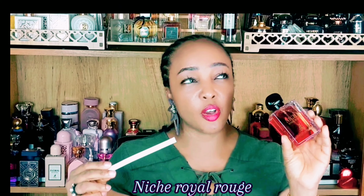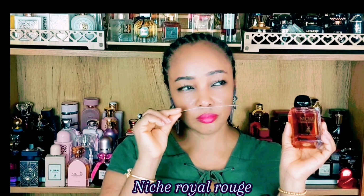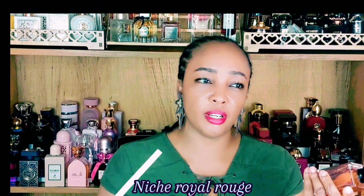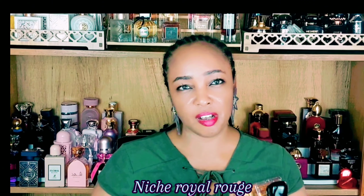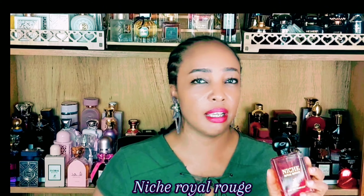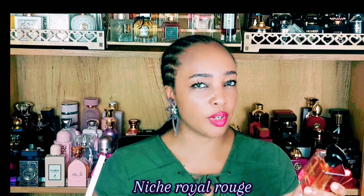Performance on this fragrance is stellar. It does, yeah, as much as the Vert one, 8 hours. And then it leaves a beautiful sillage. If you love green fragrances, green rosy fragrances, but like I said, the rose in this is not the major player in this fragrance.